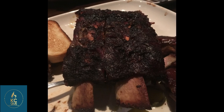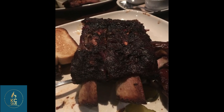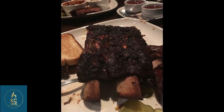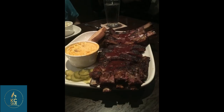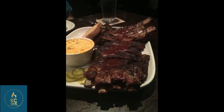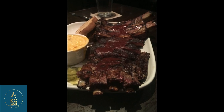Now the offerings for ribs are a whole other story. Jackstack Barbecue is one of the few places that features crown prime beef ribs, which take an enormous amount of effort to cook. They also have regular beef ribs, pork ribs, and have won awards for their lamb ribs, which are so tender and are my favorite of all their choices.